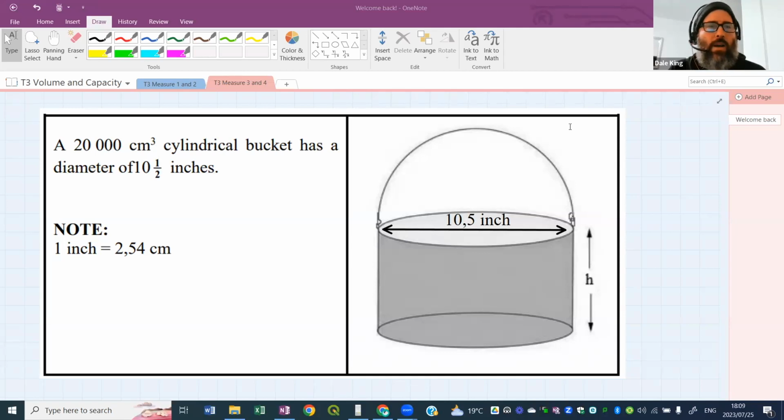Right, so here's the scenario. Let's read it one more time. A 20,000 centimeter cubed cylindrical bucket has a diameter of 10.5 inches. And they give you the imperial to metric conversion there. 1 inch is equal to 2.54 centimeters. We're probably going to need that, because if you can see here in the question, we've got a unit of centimeters cubed.